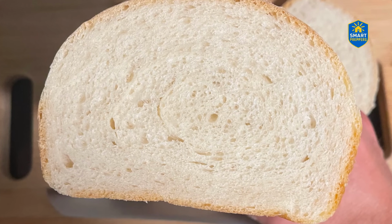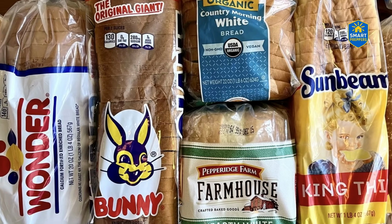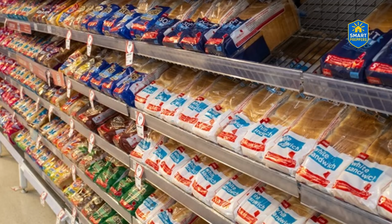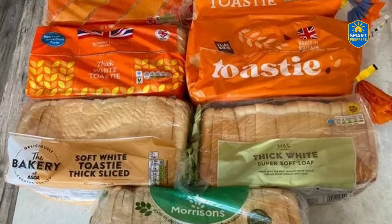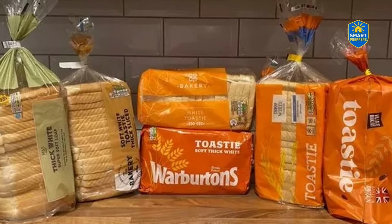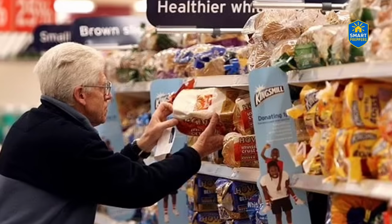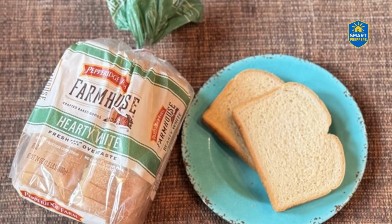Second, the bread looks big, but what you actually get is almost nothing. Many cheap white bread brands use refined flour mixed with softeners and leavening agents that make the loaf look plump but leave it almost devoid of real nutrition. A loaf might have 20 slices but provide virtually no fiber, protein, or minerals, the things older adults rely on for blood sugar stability and digestion.